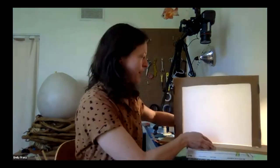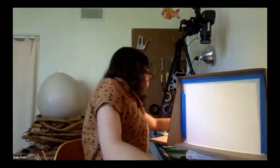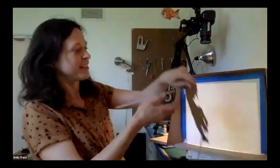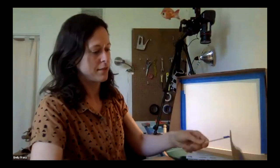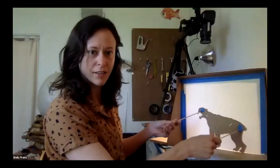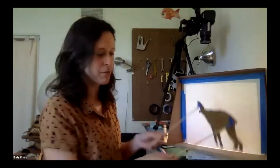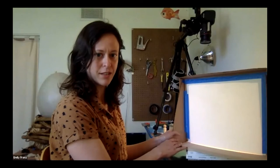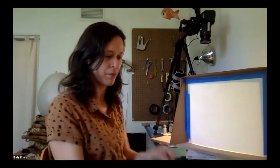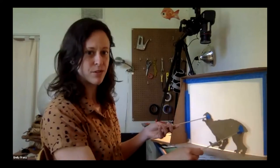Yeah. So you can see, let me just turn this around here. Oops. Where's my kitty? There he is. Okay, here we go. So I'm holding the puppet flat against the screen, and it might be helpful to tape the screen down onto whatever surface you're using so that it doesn't tip forward. I haven't done that, so I'm just going to be gentle. And I'm using the table top.